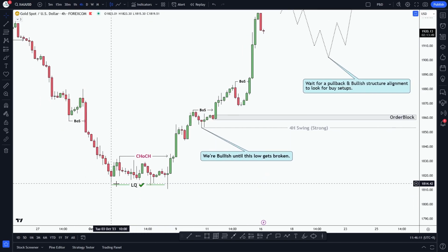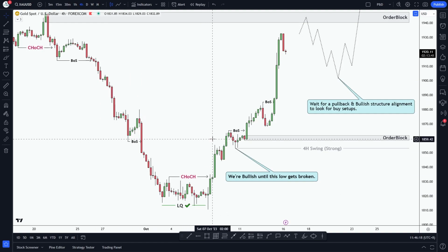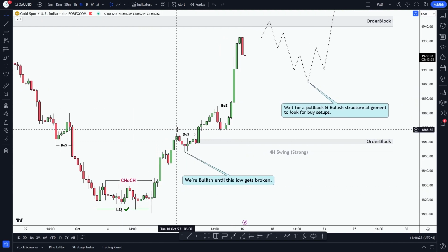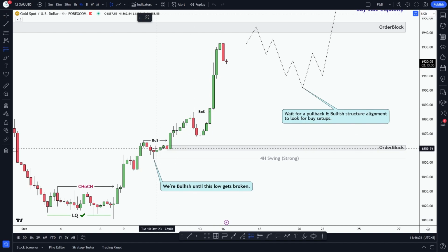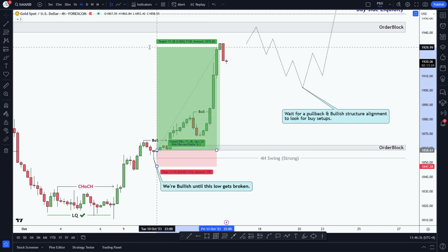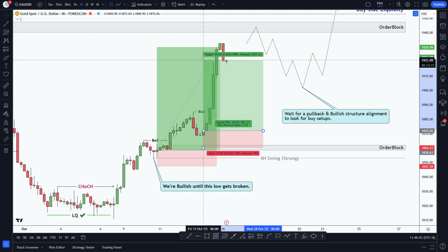Last week we saw that after this liquidity sweep, the market completely changed its bias or direction from bearish to bullish, and afterwards the market clearly created higher highs and higher lows, as you can see here. The market also gave us multiple long opportunities from this pullback, and we could have held these trades for much longer. We could have got so many pips with this bullish move.